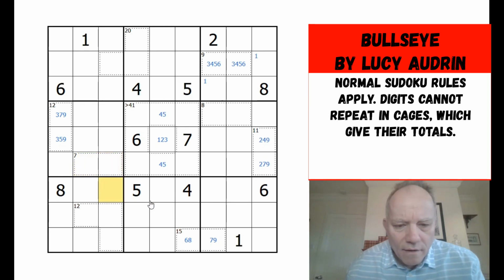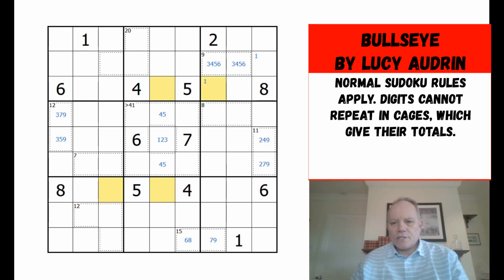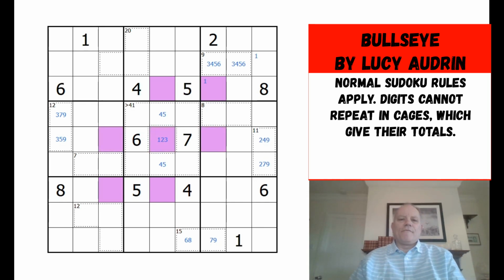Oh, yeah. Right. These are the positions for 1 in rows 3 and 7. It can't be anywhere else in those rows. Oh, and look where the positions for 1 are in the central row. Isn't that gorgeous? Now, I think I called this a jellyfish last time I did it, but it's actually a swordfish, isn't it? When you get 3 rows and columns.